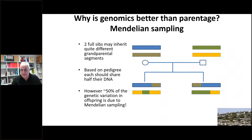So one of the questions that always comes through is, why is genomics better than parentage? Well, it has to do with Mendelian sampling. Each animal has two chromosomes, and when a mother and father mate, their offspring will inherit quite different segments from the grandparental chromosomes, shown here in different colors. Based on pedigree, each should share half of their DNA. However, about 50% of the genetic variation that's available is due to this Mendelian sampling.